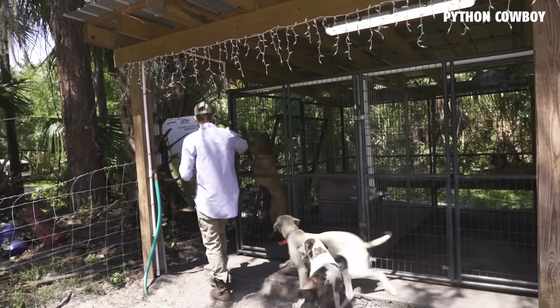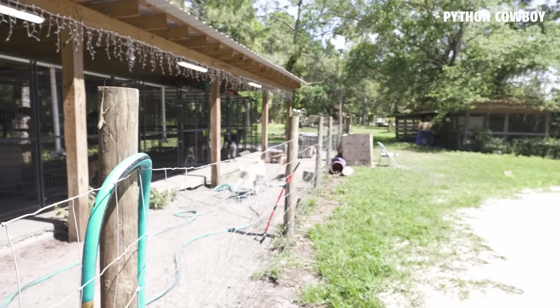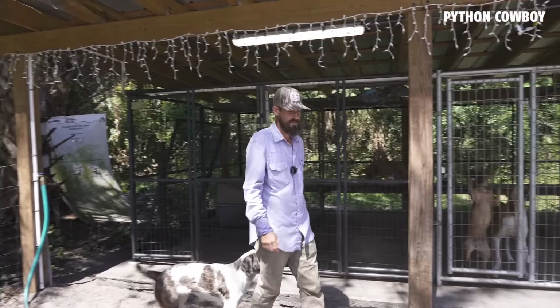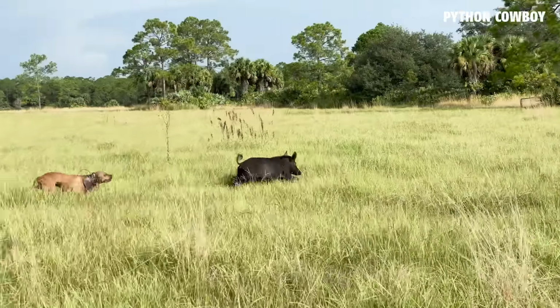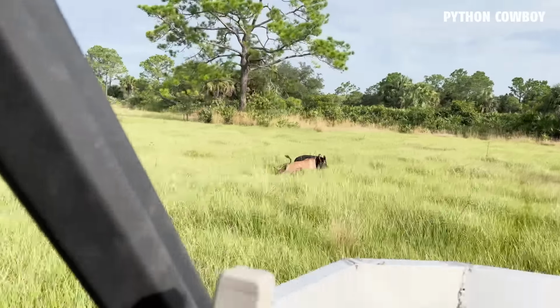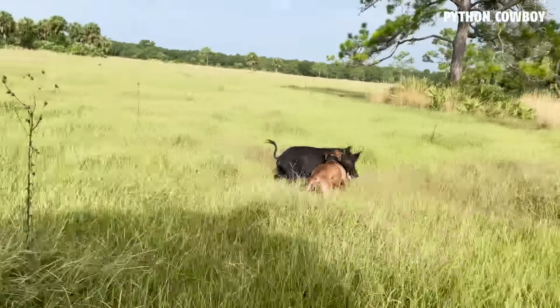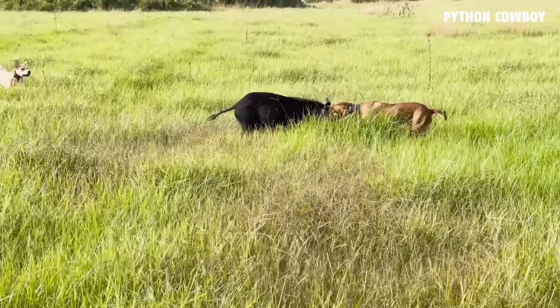Here we got a whole bunch of other dogs. This is Rooster. And Rooster's one of my lead hog dogs. He's a very powerful dog. He's very good at catching hogs, and he's good at finding them as well. He's kind of a one dog, running catch dog, and he does a very good job for me. Good dog! Good boy!